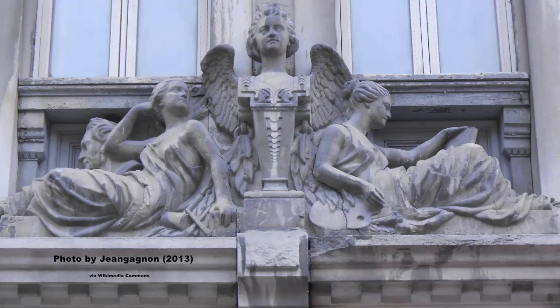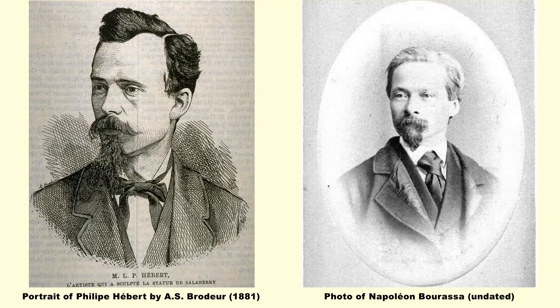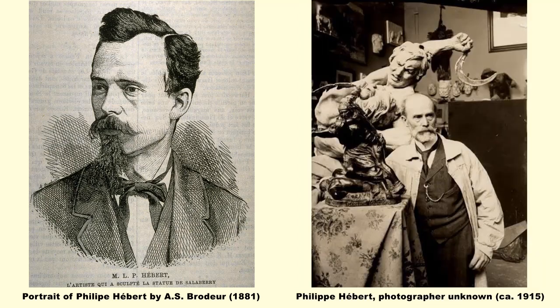There's another question about these sculptures. Who designed them? Napoleon Bourassa's granddaughter, Anne, attributes them to him in a biography of her grandfather. However, some experts have stated that it was probably the work of Philippe Hébert, a sculptor who apprenticed with Bourassa from 1873 to 1879 and went on to a prominent career. When Hébert established his own practice, he initially worked in a space within Bourassa's studio before getting his own in 1884. So, which one should we credit with this work?